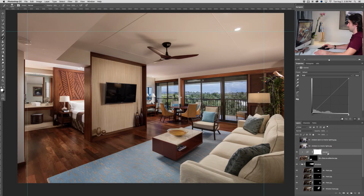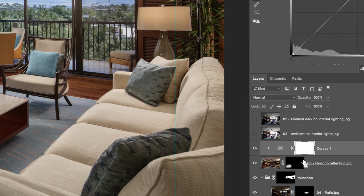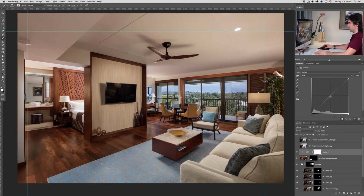So Alt-click to add a clipping mask, and you can take your little hand tool and click between the two layers here while holding Alt, and you get that clipping mask symbol. And what that's going to do is only allow what's on this layer to affect the layer directly below it. And I'm just going to bump some of this up a little bit so that the exposure matches a bit better. And you can paint it out until you get it just right.